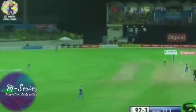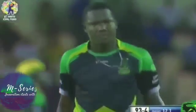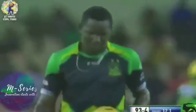But he's looking for that wide slanted delivery. Oh, trouble here. Oh, what a mix-up. Andre Fletcher makes a mess of the stumps, and Powell's made a mess of his innings. Oh, that hurts. That really hurts. And that's knocked the Tallawahs back. Powell's run out by distance here, and a big mix-up.